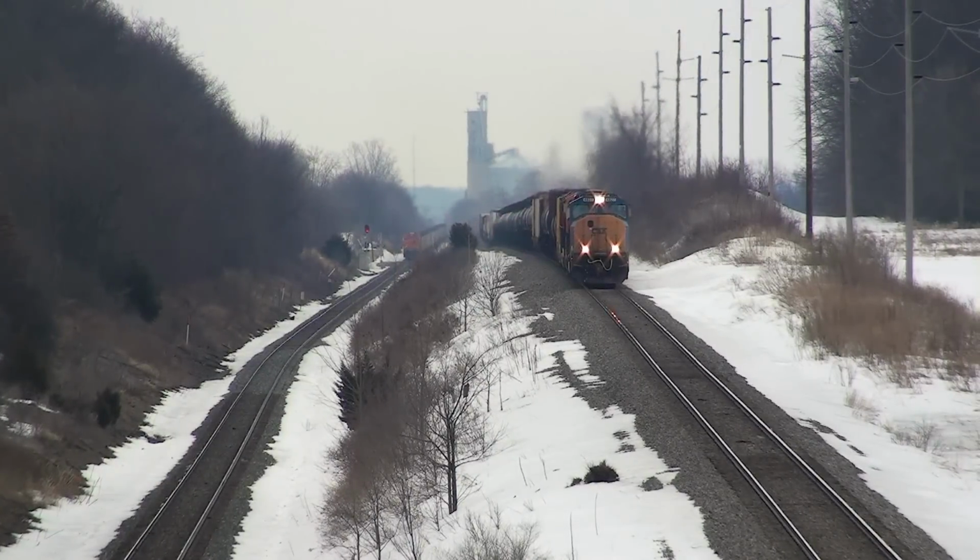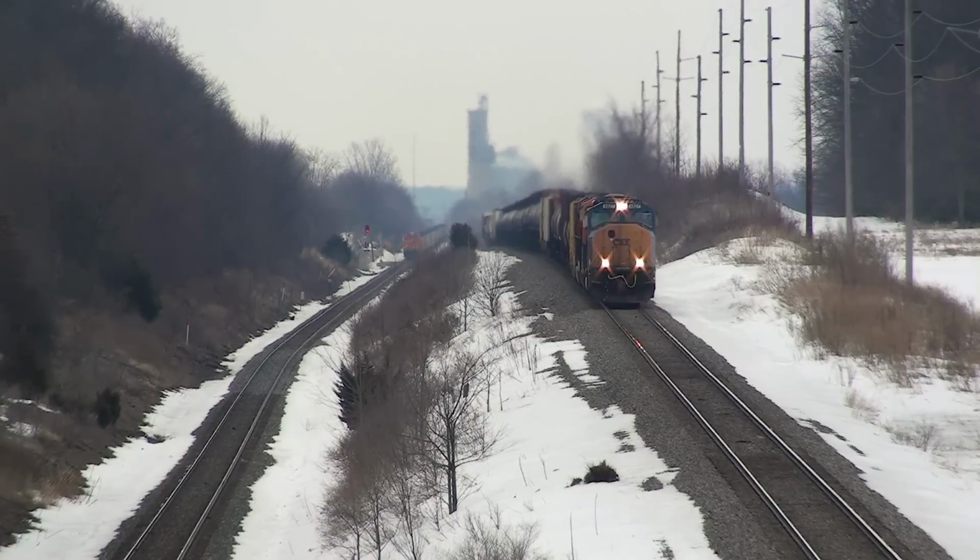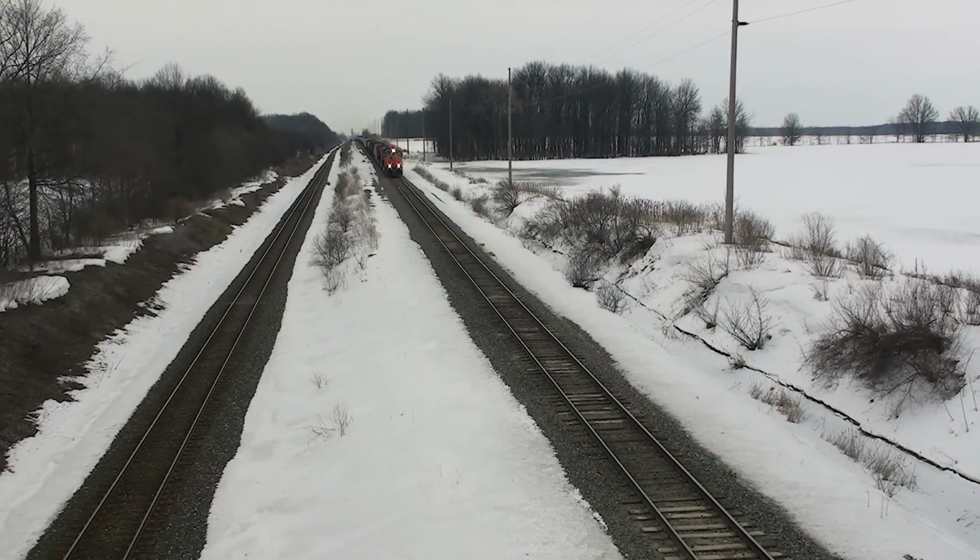A few minutes later, Cumberland, Maryland to Chicago train Q389 approaches us on track 2, passing the parked train on track 1, which is waiting for a new crew to take it to Garrett.